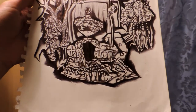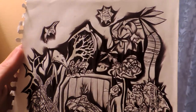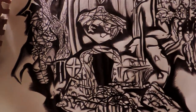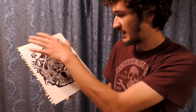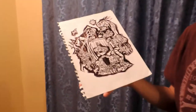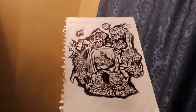And I get a lot of people saying that they like this one. It's one of their favorites out of all my drawings. But yeah, this is also unfinished. I was going to add more up here. Didn't do that. I was going to fill out the black and make it mainly just a black piece of paper, and it just ended up like that, and that's how it came out.